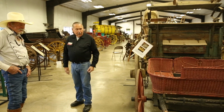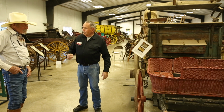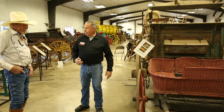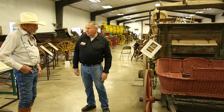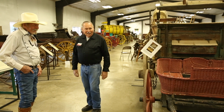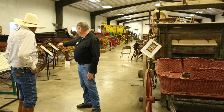A lot of times people will see this and they see the wicker right here and they think of the John Wayne movie, The Quiet Man. What they used in the movie is much bigger than this, but same idea.